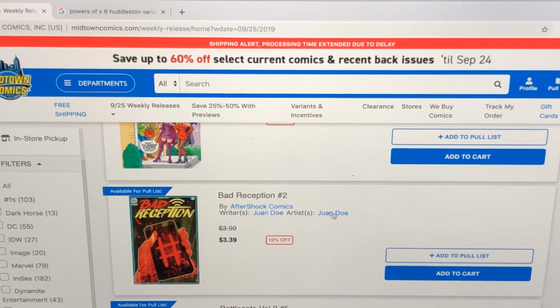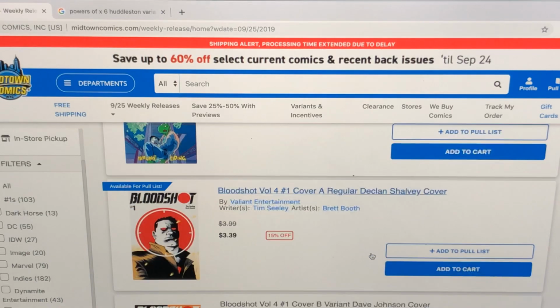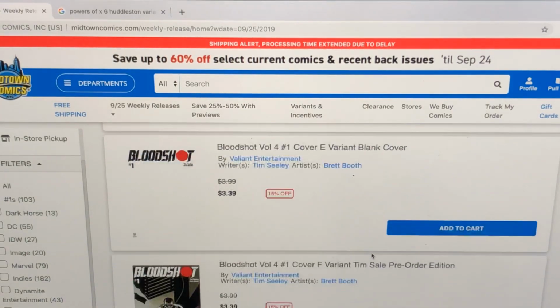Bad Reception, I do have issue number 1 of that. I have not read it yet, so I'm going to see how number 1 is before deciding to purchase number 2.